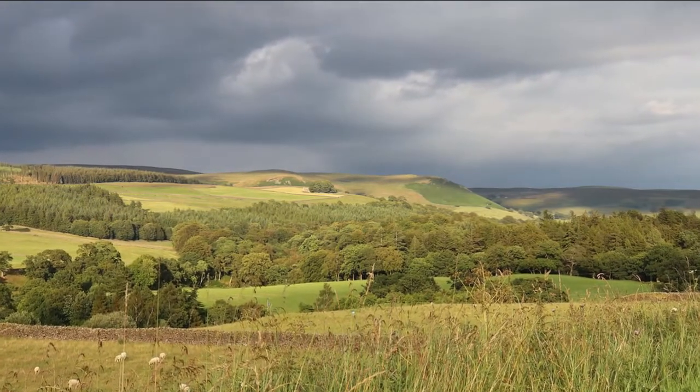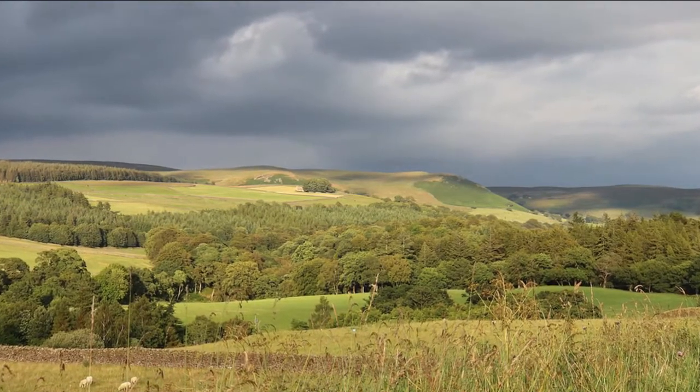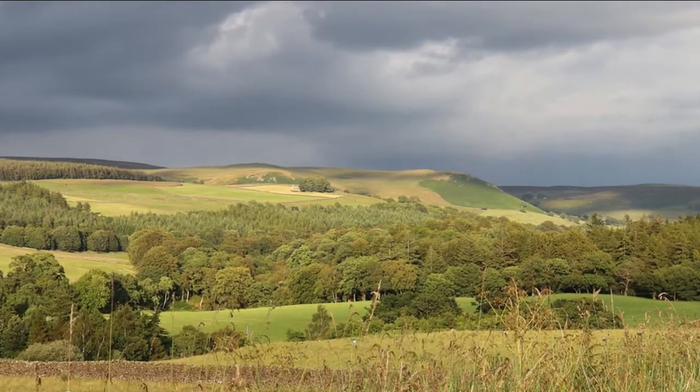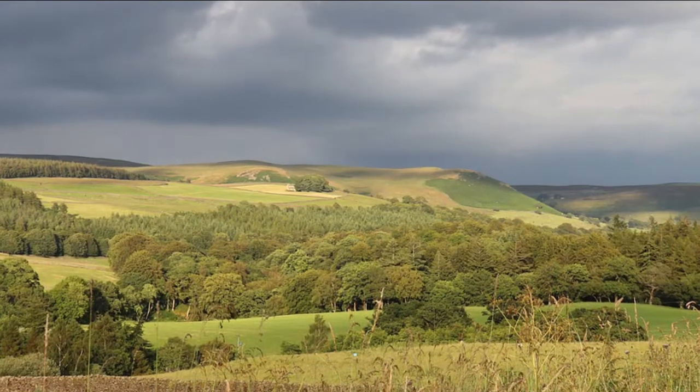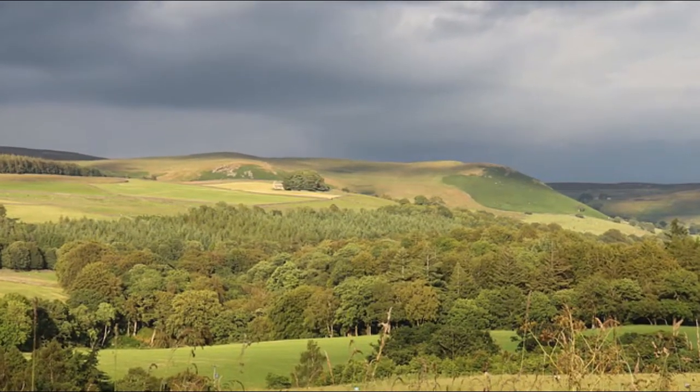The North York Moors is a national park in North Yorkshire, England. The park covers an area of 5,890 hectares and includes open moorland, hills, and forests. It is a popular destination for tourists from all over the world.